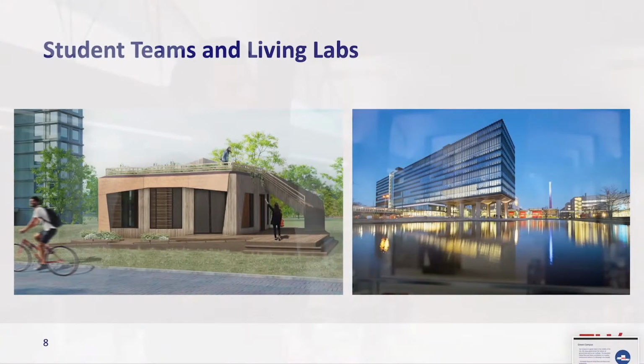Student teams and living labs. Well, Team Virtue is going to build their house on our campus, and we try to facilitate initiatives like that because we try to have our students, with the start student teams, think about sustainable measures. But we also give the opportunity to do that, to show other students and other visitors on campus, to inspire them with what is possible in the future.